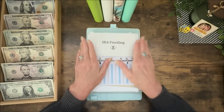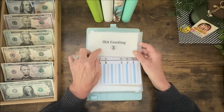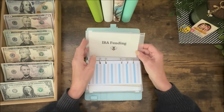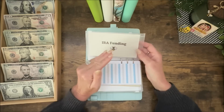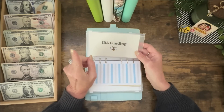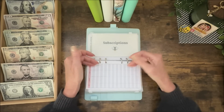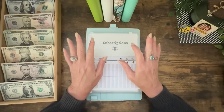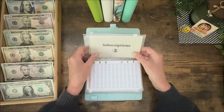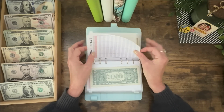Okay, so the IRA funding. I did have $242 coming out every week to fund this, but we just went to a financial advisor and they kind of took that over, and I'm not 100% sure how this is gonna work quite yet. So we're gonna skip this one until I talk to him and get that final number and I know what I'm doing. I don't know what I'm doing on that one. Subscriptions, same thing. I really have no idea. I'm gonna skip this one for now.